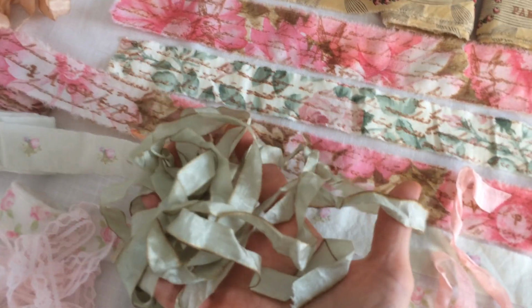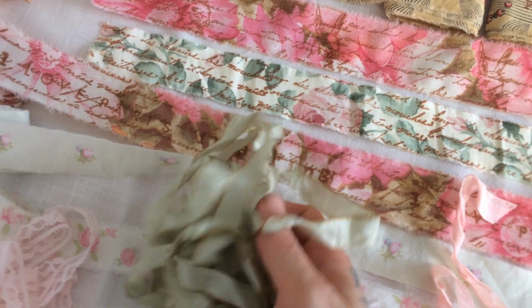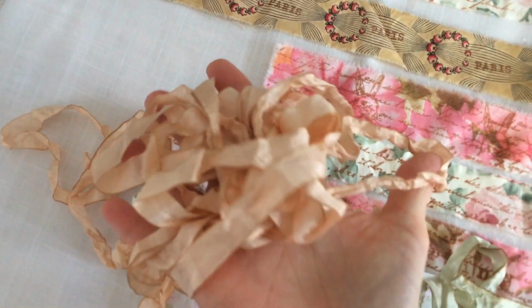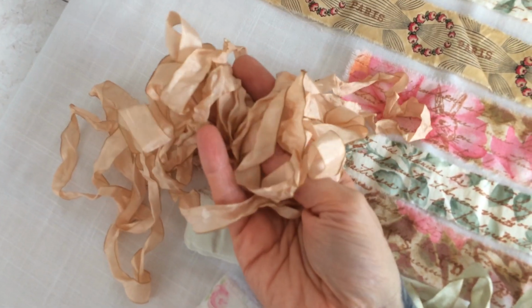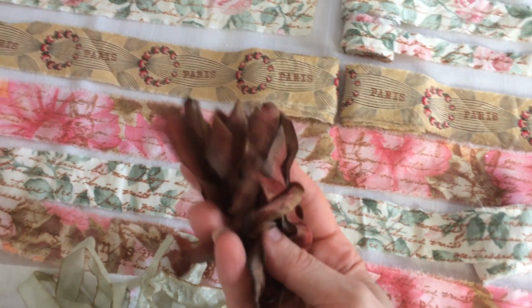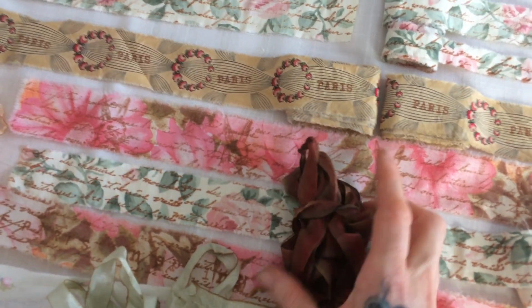Oh, and I bought this lovely shade of green coffee dyed seam binding. And I bought this coffee dyed seam binding. Really gorgeous. This may have been part of a bundle because it's so dark. I don't remember buying a dark one, so this may have been part of one of the bundles. Could have bought it. I sometimes forget how much stuff I have bought.